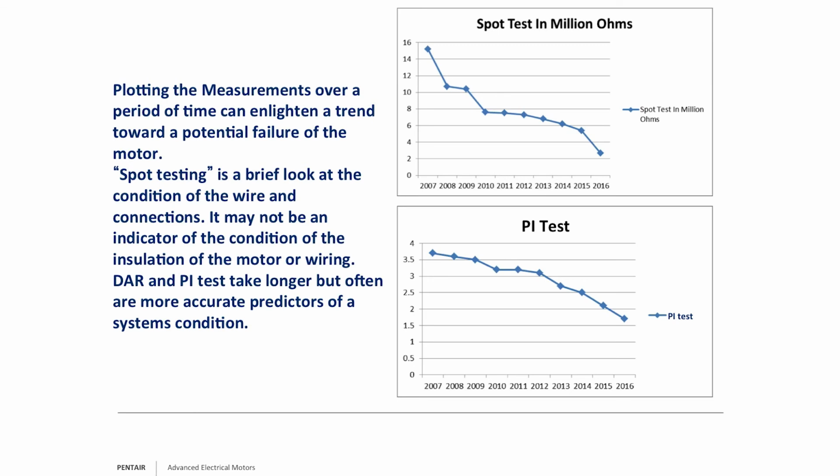depending upon motor condition. So for example, with a spot test, you might, on first installation of a motor, be measuring that 2.0 gigaohms, or in this case, they're measuring about 15 million ohms. Then you see a sudden drop-off. Reason for that is once the motor starts to see work, the insulation becomes conditioned. So it isn't a surprise there's a rapid drop-off. With PI testing, you don't see much of a rapid drop-off.